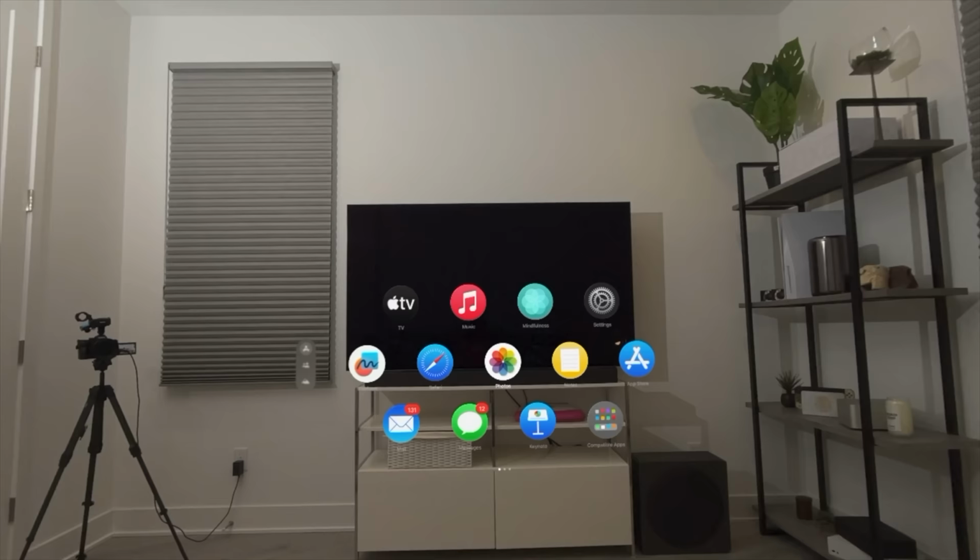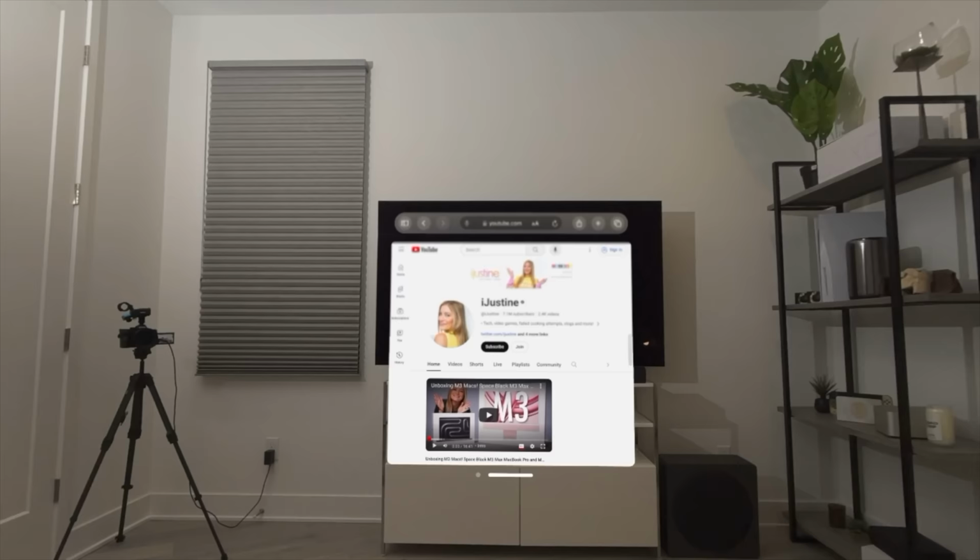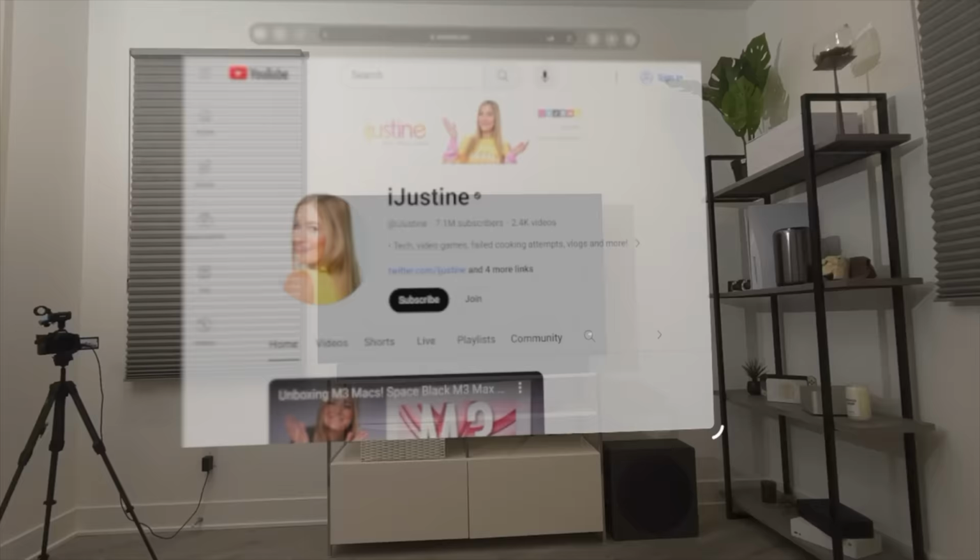The most impressive thing about it, though, is the way that it just feels intuitive as soon as you put it on. The natural way you just look at something and you make a pinching gesture to select it, and it just freaking works. Like, it truly feels like you're witnessing a miracle. Now, before we get more into this, let's do my favorite thing and unbox it.